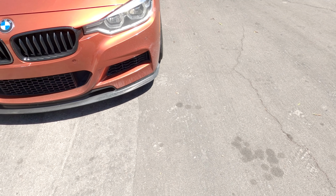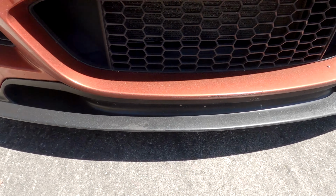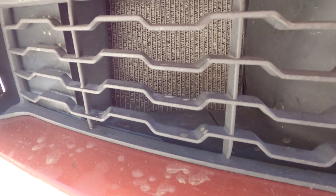It kind of sucks, like a design flaw, that rocks beat the hell out of the radiators. Like that doesn't look good either. I don't know if y'all could see that. And same with the other side.